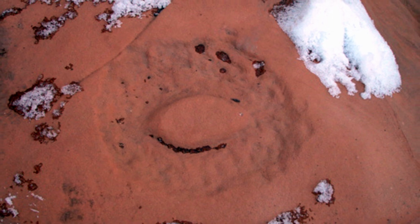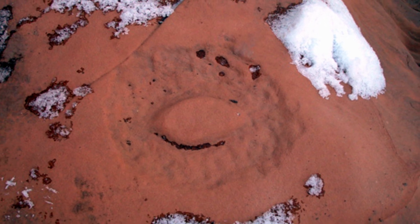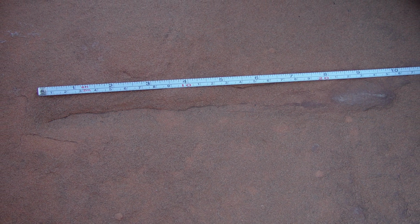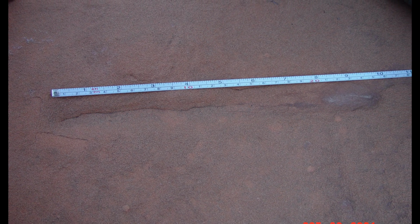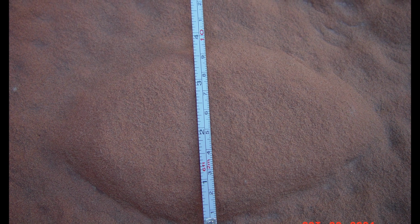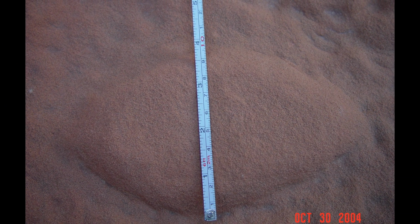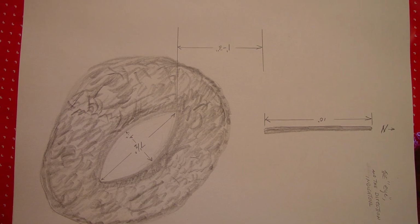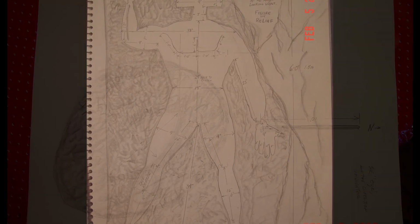We will show you as much data and information as we have, and we'll let you make those decisions for yourself. So here we go, give you basically a slideshow of the symbols and things you will find east of Cedar City.